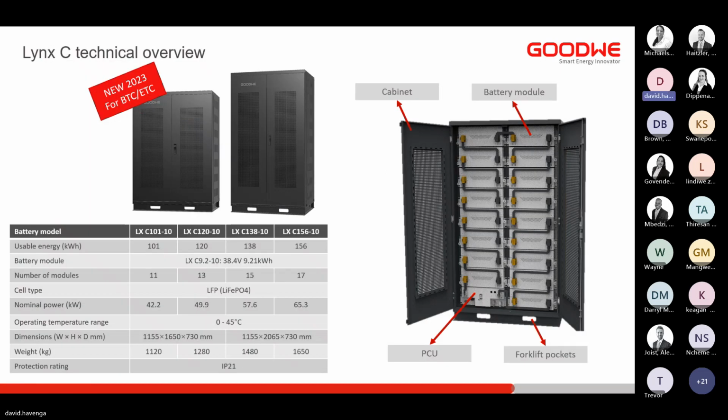In one of our new products, which is coming along with our 50 and 100 kilowatt inverters, is the Lynx C. The Lynx C is what we call our commercial C&I battery. They start from 101 kilowatt hours all the way up to 156 kilowatt hours. These we can parallel up to 3 of these batteries for 1 battery connector. The 50 kilowatt will have a single battery input. The 100 kilowatt will have 2. So on the 50 we can put 3 of these, and the 100 we can put 6 of these batteries. You can make quite a big battery system with that 50 or 100 kilowatt, etc.